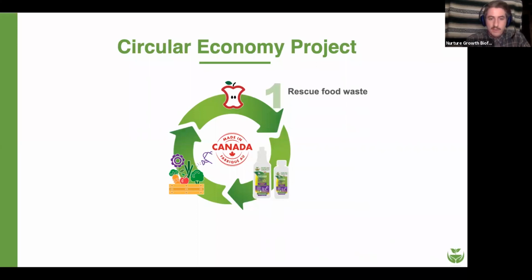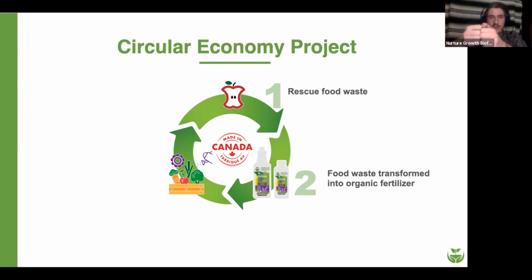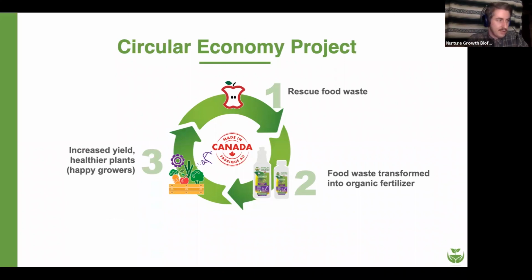All right, so we're a circular economy project. First off, we rescue food waste, and then we turn that food waste into an organic fertilizer. And mind you, it's not a compost tea. I get that question a lot. With compost tea, you're taking compost and steeping it in a liquid, removing the compost, and then you're just left with a nutrient-rich liquid. With our fertilizer, we actually render down the food waste, and then add our proprietary blend of microbes, which continue to eat the food waste and help get us to the colony forming unit numbers that we need. And then from there, use Nurture Growth to grow some happier plants, help people grow a little bit safer, and just try and reduce the amount of chemicals that we're using in general. Not that we're on a crusade against chemicals, but there's easy ways to grow food in a healthy way.